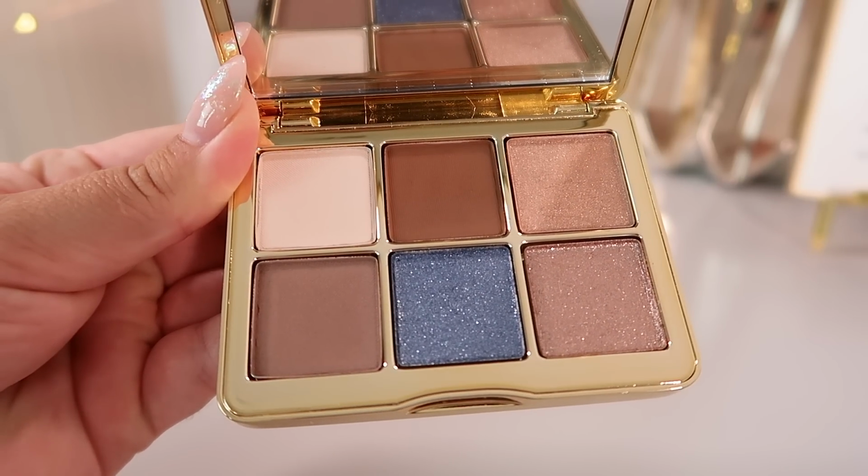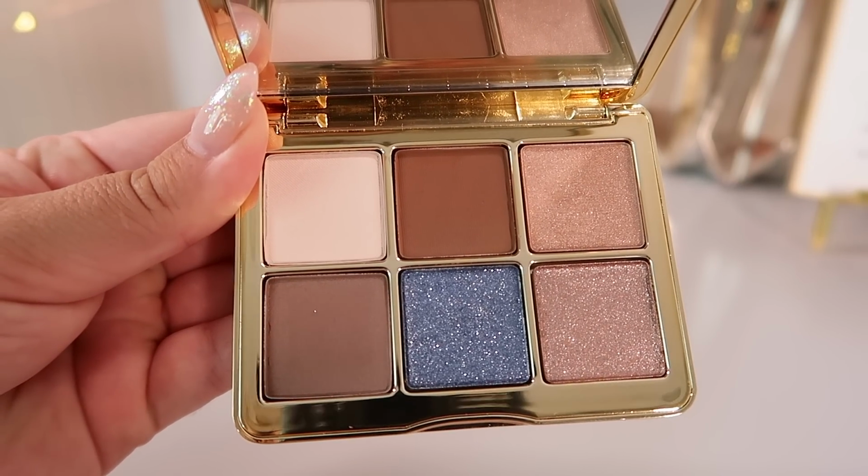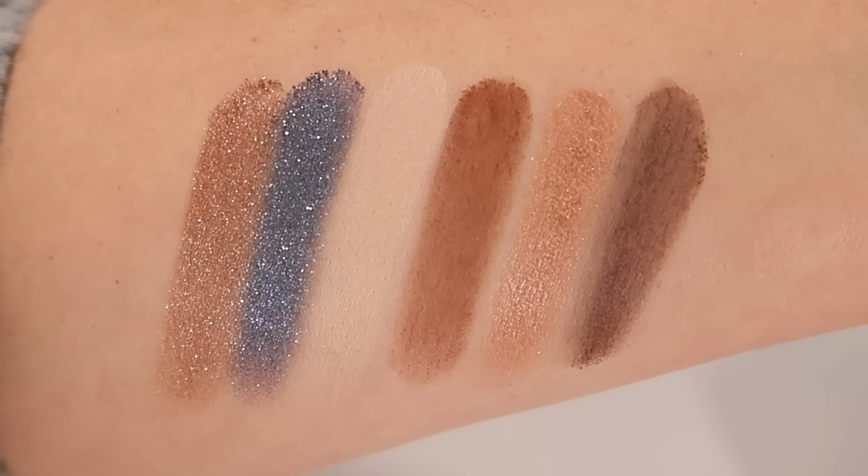So this is called Au Naturel. She does have another color story as well, but this is Au Naturel with a pop of blue, which I love. It's like taking that really beautiful, everyday friendly palette style and adding a little bit of a twist, like adding some spice, if you will, right? So I really, really love this.